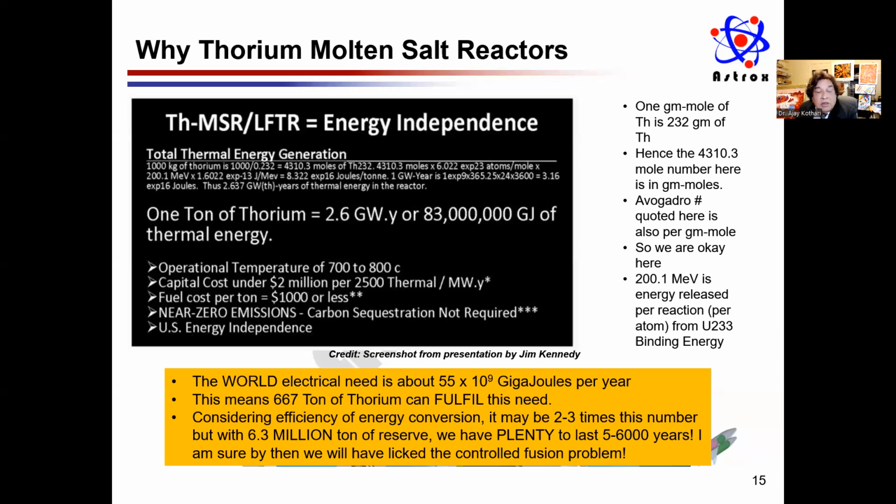So 1 gigawatt year is approximately 2.4 times 10 to the 16 joules. As you can see, with this 1 ton we can produce 2.6 gigawatt years. If you use 1 ton of thorium per year, we'll be able to run a 2.6 gigawatt plant continuously.